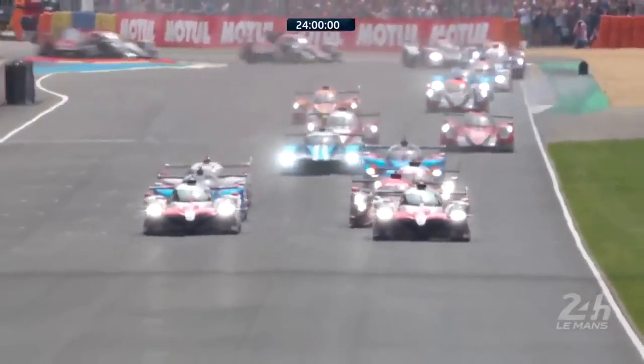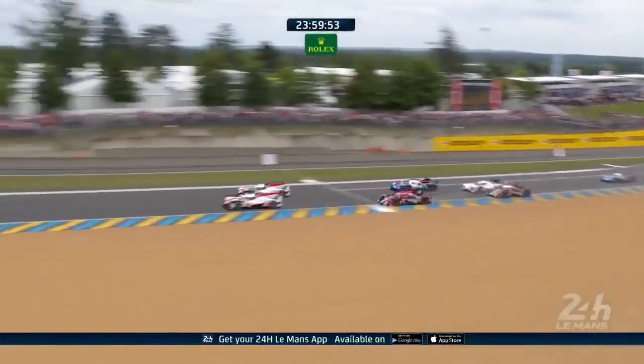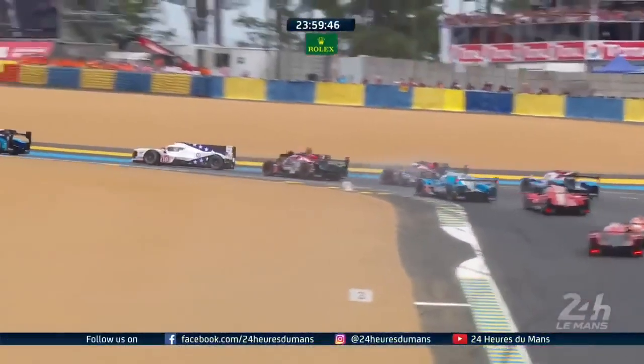The two Toyotas lead away from the front of the grid. It is Andre Lotterer. He's trying to go round the outside. He's pushed onto the curb. He's cheeky, isn't he? But he goes wide immediately. It is the Toyotas 1 and 2 as they go into the chicane.